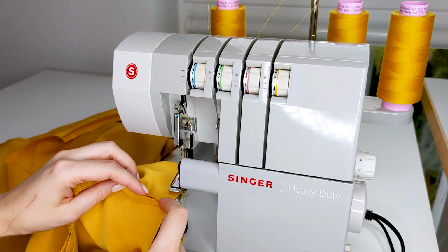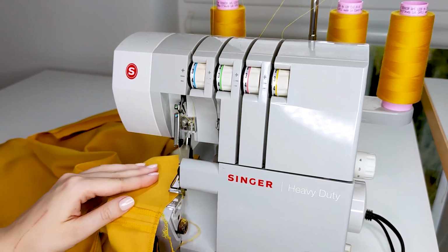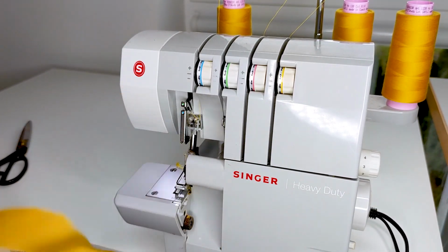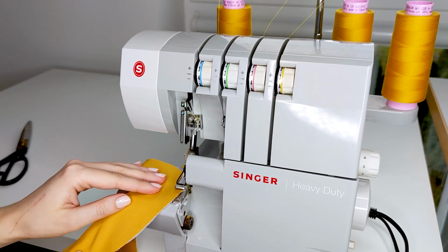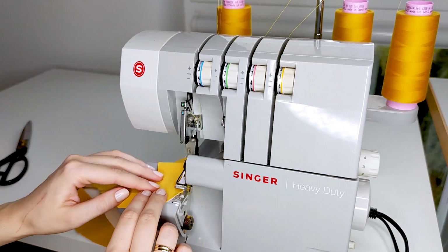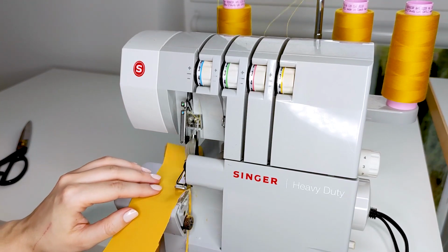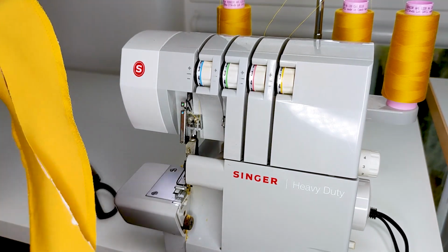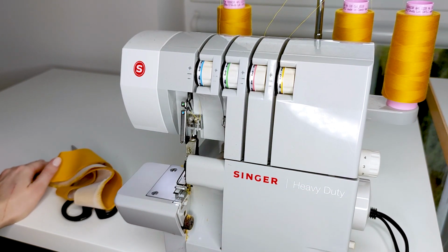Once you come across your side seam, just make sure that it's also staying flat. And do exactly the same with another sleeve. And the last thing that we need to do while we are at overlock, we have to overlock this edge of our neckband. So just very simply, I'm going to overlock all around it. So once you have overlocked your neckband, we can move to the sewing machine and we won't be needing our overlock for this project anymore.